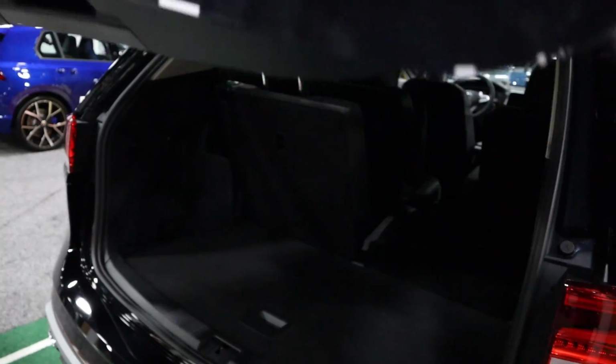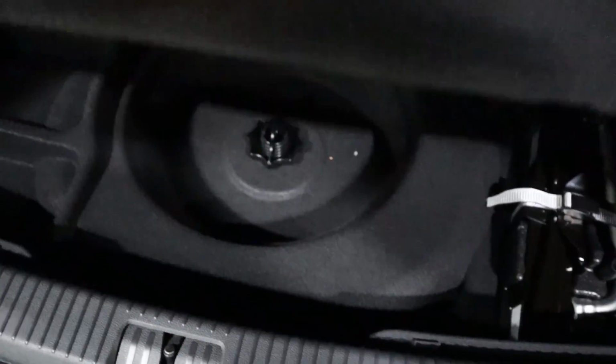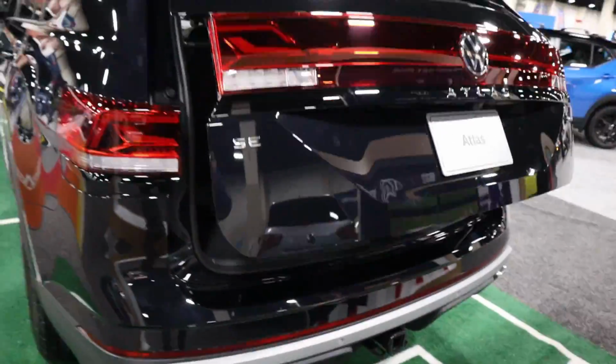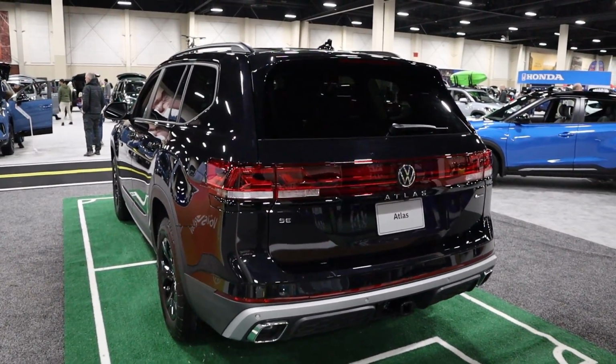But anyways, good storage space here in the back. They did a good job with this setup. It's got almost as much storage space behind the third row as what you see in a Tahoe, for example. But the third row is not as spacious as in a Tahoe, so there is that. And the boxy design, I think, works really well with the off-roader look that they're going for.